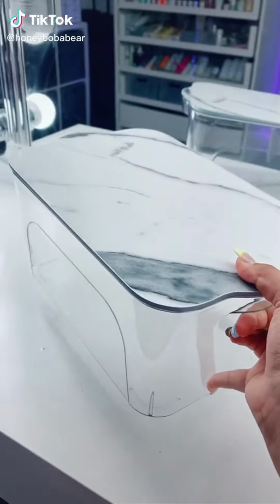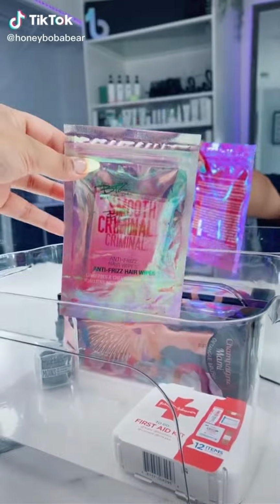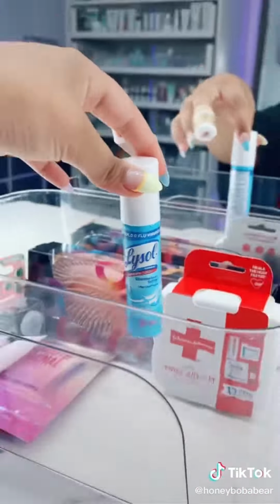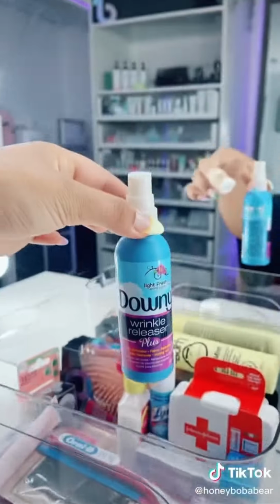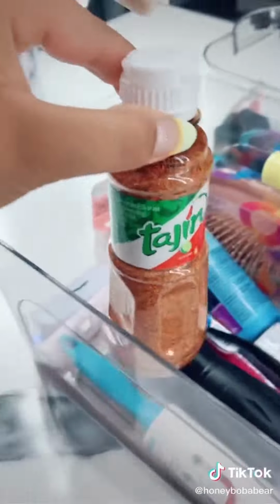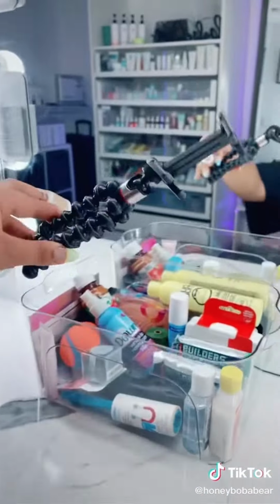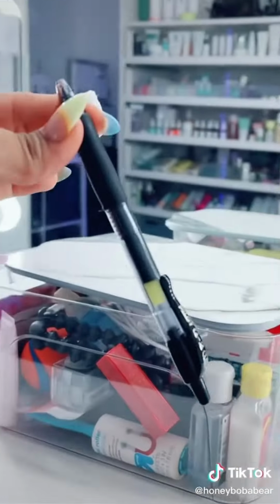I'm gonna make a That Girl Car Essentials kit. Hairbrush, hair ties, first aid kit, anti-frizz hair wipes, waxing strips, you never know. Lip balm, look how cute this is. Lotion, bobby pins, sunscreen, toothbrush, floss, and toothpaste. Wrinkle releaser, hand sanitizer, lint roller, flashlight, tahin, light. Extra ball for Hazel, and extra poop bags. Some Clif bars, a mini gorilla pod, charger, and an empty lipstick bottle with cash in it. Just for emergencies, a pen. And that's pretty much it.